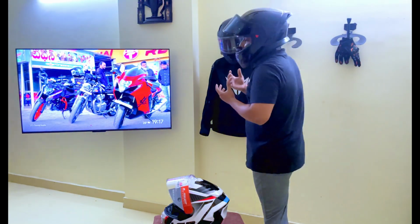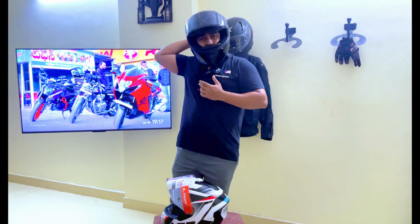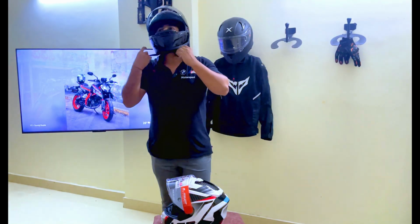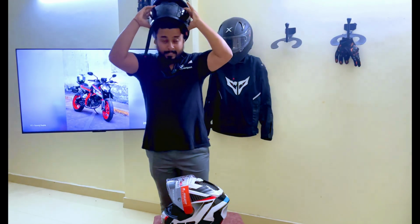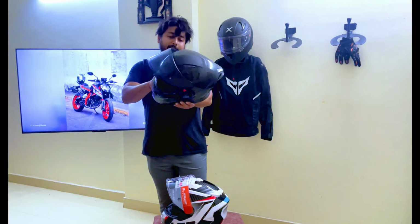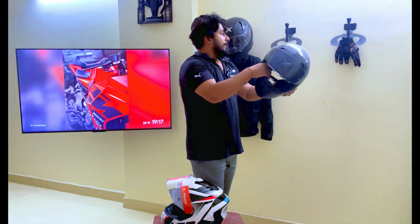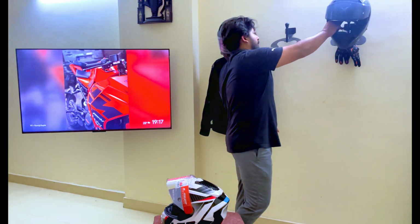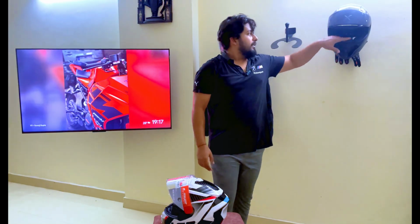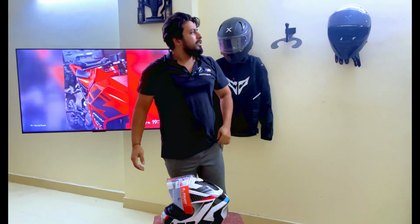It feels really backward heavy, I would say. It feels heavy from the back. It gives a neck pain during long rides. So yeah, it can be a pain. But yeah, this was the first entry level helmet which I got for myself. It cost me around 4,300, and this new visor cost me around 800 bucks.